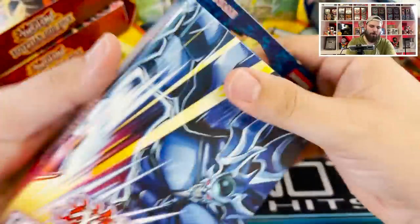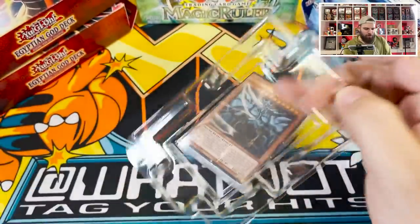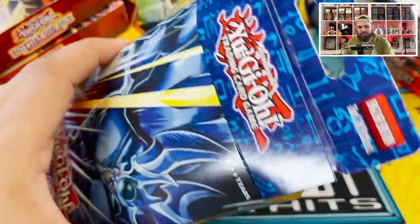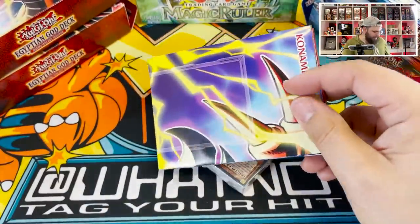Beautiful! Obelisk the Tormentor in the house. First edition, you guys. What else is in the box, though? You get that little thing there. You get that little thing here. All right, we got a game mat.